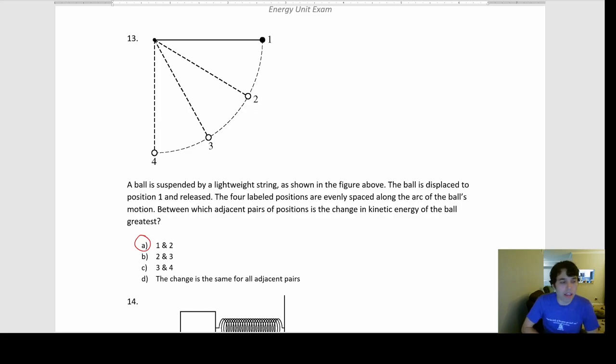How can it be A? How's that possible, you think? Well, remember, guys, it doesn't matter how far we go horizontally. This is a simple energy conservation. We have whatever gravitational potential we have at position 1, and we're going to lose some going to position 2, because we're falling a distance this far. This is our delta y here. From 2 to 3, we fall a distance this far. That's my delta y. And then from 3 to 4, we fall a distance that far.